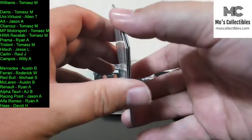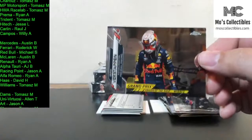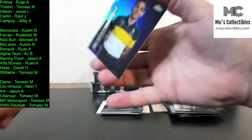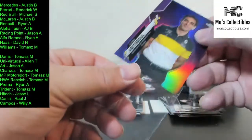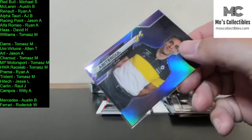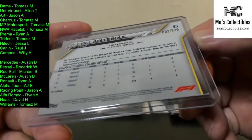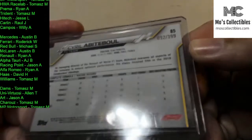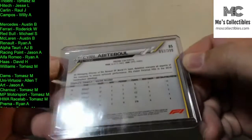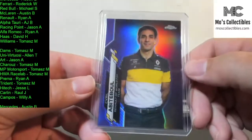Lewis award winners. Charroux and Verstappen, driver of the day for Monaco. And we got a numbered out of $3.99 for the Renault. There are no flakes, but there is a line right up the middle. But the edges look great, so they don't get you one way, they get you another. 92 out of $3.99 for Mr. Numbered.